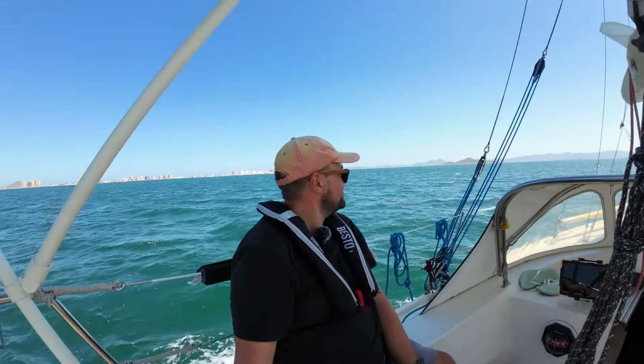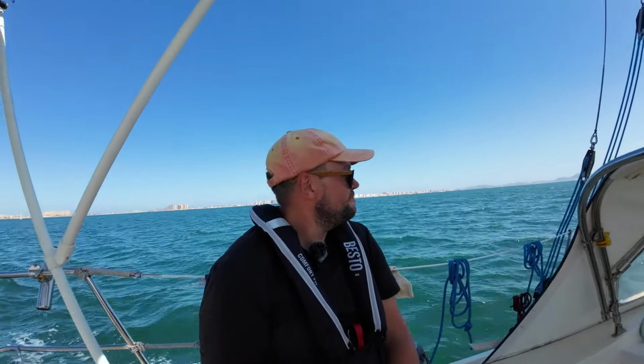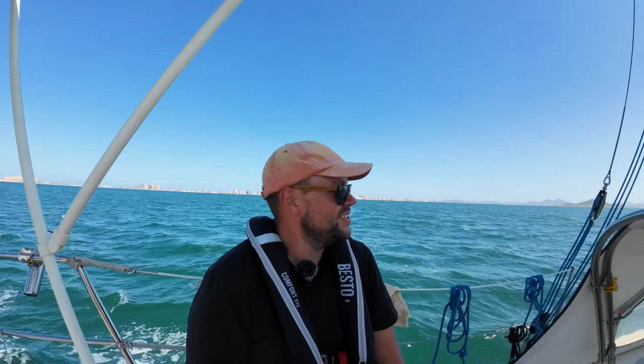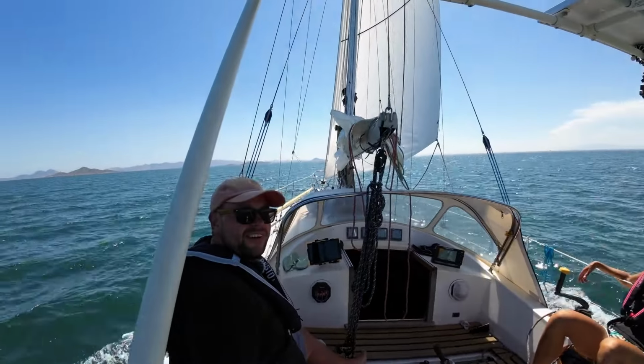We are at Mar Menor, and it is quite a fascinating place. The entry looks like something out of Miami Vice. It's very narrow, it's very shallow, but it was deep enough for us. There's almost zero waves, but still 15 to 18 knots of wind. So we're moving along quite well to our destination. It's an island right over there somewhere.